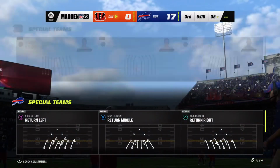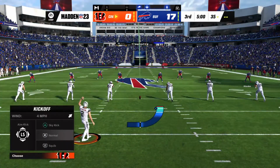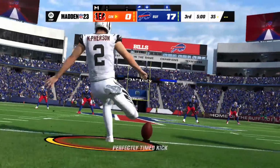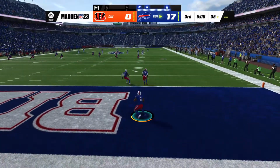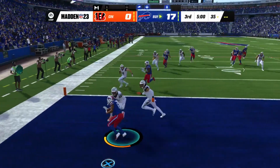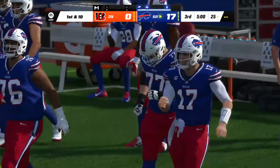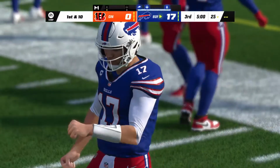All right, Coach, thank you, and we welcome everyone back for quarter number 3. Bills with the lead, and they'll get the football first as the second half is underway. Out come the Bills now as they'll go on offense first here in this third quarter.